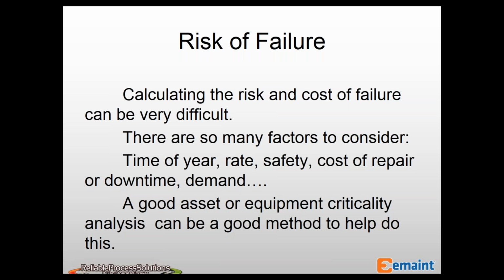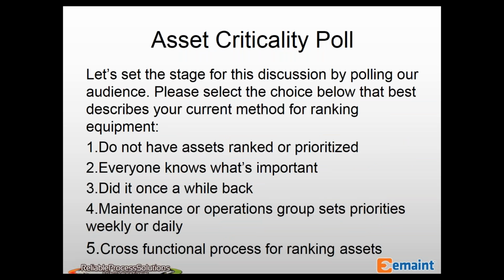And the arguments and the discussions that can ensue as a result of trying to understand the criticality and the risk of equipment loss is always a challenge. And so today we're going to talk quite a bit about how we overcome the challenges, how we truly identify the risks in a quantitative manner, and how we move forward to build the right equipment maintenance strategies for the right pieces of equipment and assets.